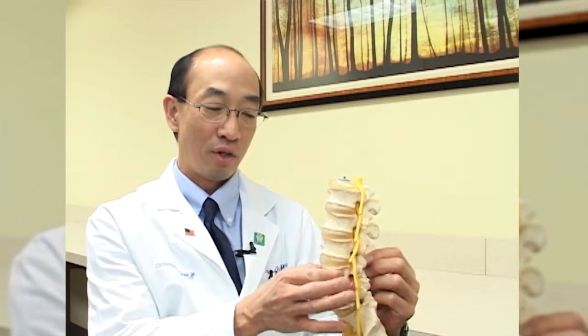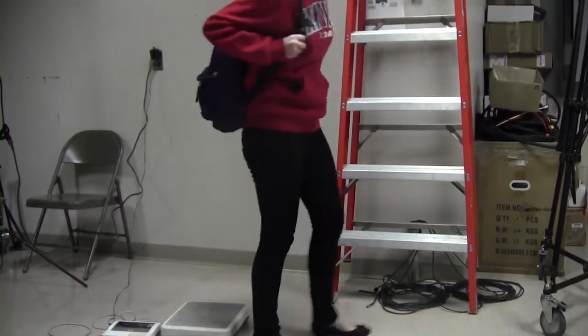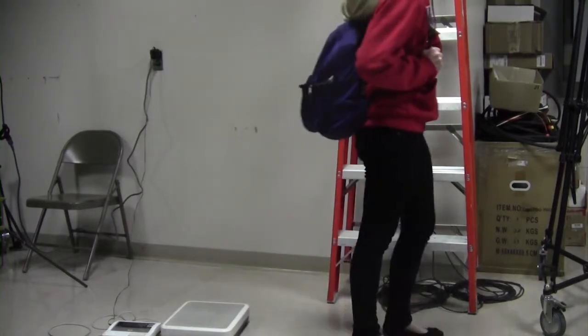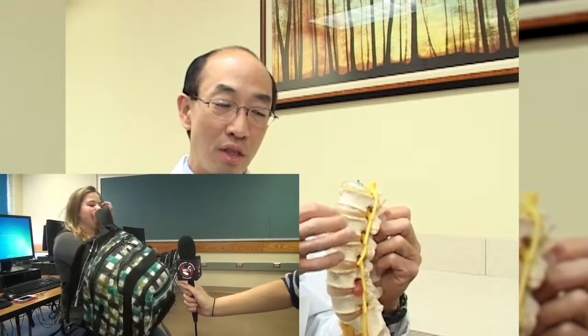Now, if you look at the spine here, these white areas are the bones, the vertebral bodies. In the back are these little bones that jut out where the muscle is attached, that help support and pull the back muscle, the spine backward. And in between are the discs. The discs cushion the bones, putting a lot more strain on the muscle in the back to keep the back from tipping forward if you're leaning forward with the weight on. And that puts more workload on those muscles. And that's where I think the problem comes about.